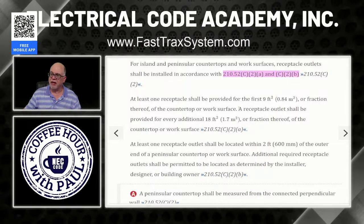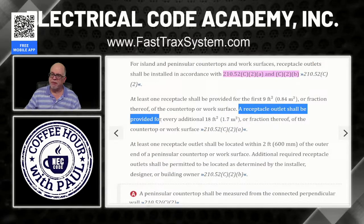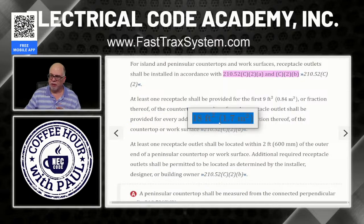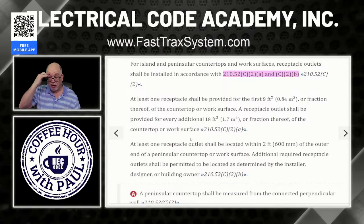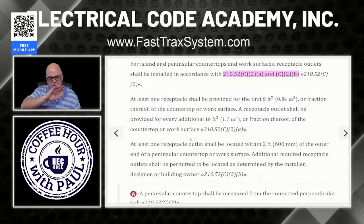Then it goes on to say, a receptacle outlet shall be provided for every additional 18 square feet or fraction thereof of the countertop or work surface. So that's covered in 210.52(C)(2)(a), okay? We're going to look at all that and break it down. I'll show you an illustration and this will start to make sense. Trust me, it will make sense. And we'll do the math.